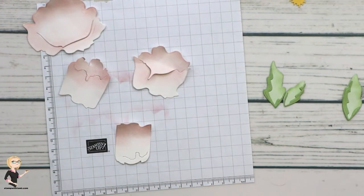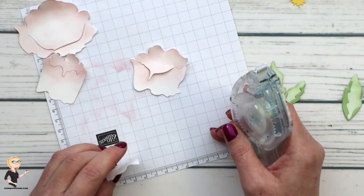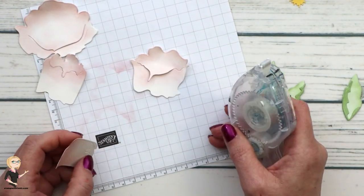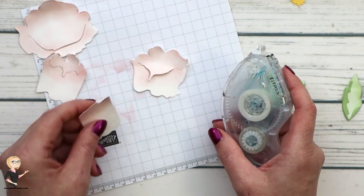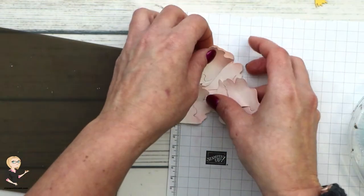We're ready. So I'm just going to use some seal adhesive to assemble, and I think it's probably easiest to start with the smallest piece and then work our way to the larger piece. And I'm just going to move over to my silicone mat now.